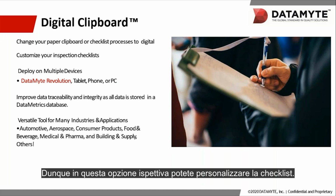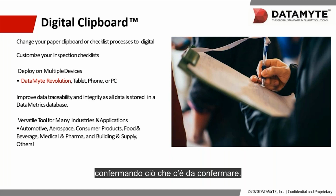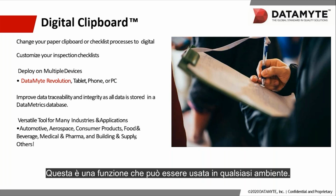So in this inspection option, you get to customize your checklist. And then you hand the tablet or the Revolution to the person taking this list, and they can freely roam through your plant, validating what needs to be validated. This gives you the traceability and integrity because the data goes back to that central database, and then you can pull the data to look at it. This is something that can be used in any environment.